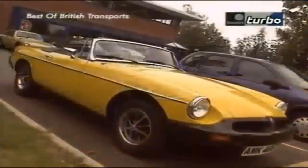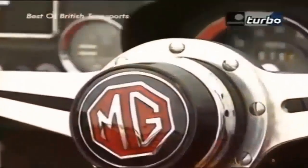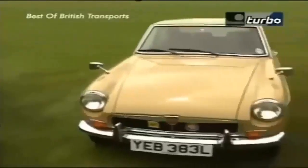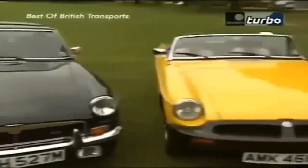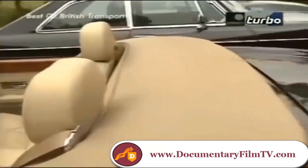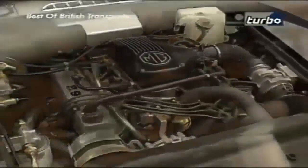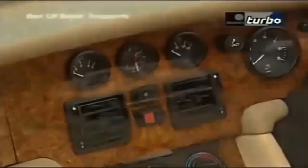This is the MG RV8, which was introduced in 1992. This car is the last of the MGB line, a limited run car of 2,000 vehicles. It was introduced to celebrate 30 years of the MGB. Very expensive car. The affordable MG went out the window with this one. It's £26,000, but very luxuriously appointed, very good performer. 3.9 litre fuel injected V8 engine, giving stunning performance, 0 to 60 in about 5.5 seconds, something of that order. A very quick car.